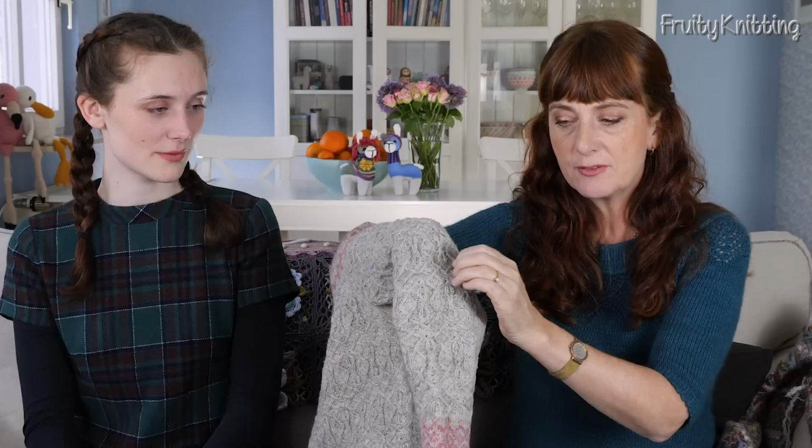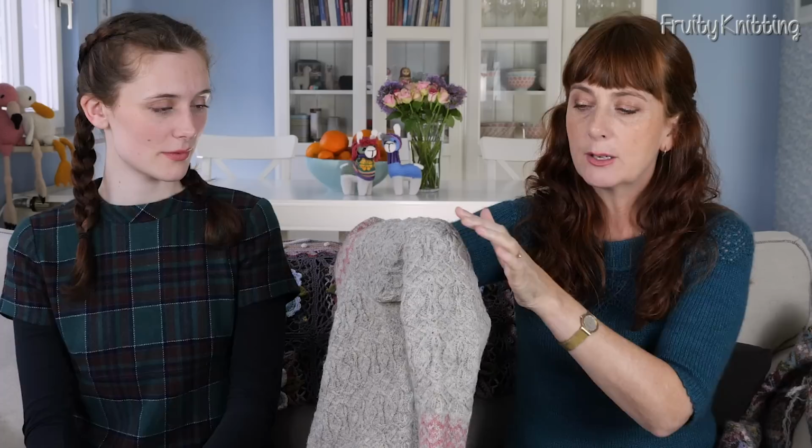And then when I got to the top, I grafted it with stitches from above. And it's so good that, if I might say so myself, I found it really hard to find it. I just know it's on my left elbow. So look at that. And I did a tutorial on that one as well.